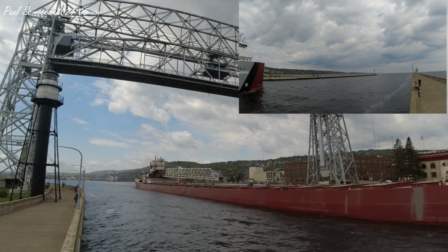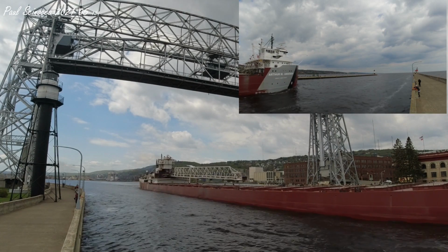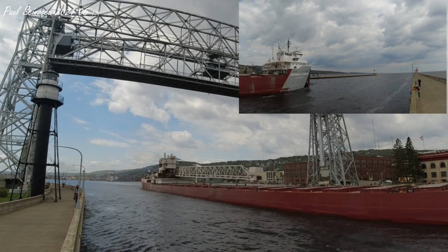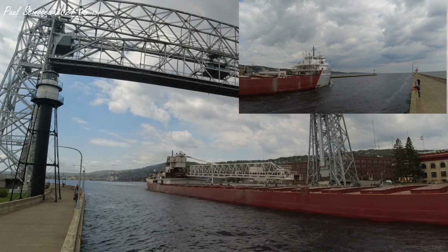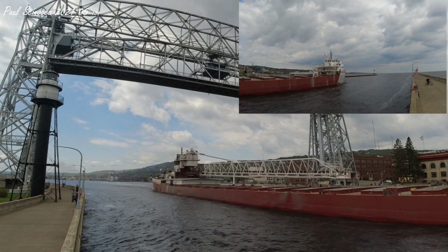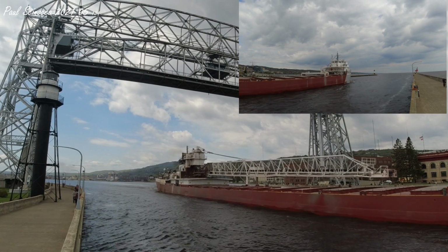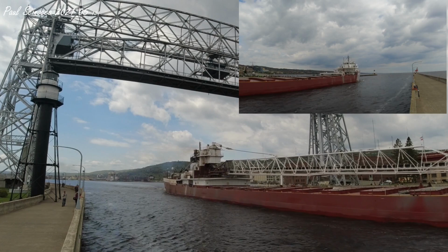The Arthur M. Anderson has 23 hatches on her deck, which open into five cargo holds located below deck. Each hatch cover measures 46 by 11 feet. She has a maximum carrying capacity of 25,300 tons. Above her deck is a 250-foot self-unloading boom, which allows her to unload her own cargo at a rate of 6,700 tons per hour without the aid of shoreside equipment.